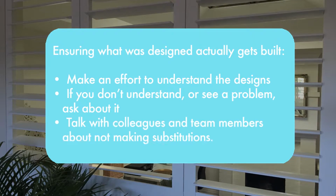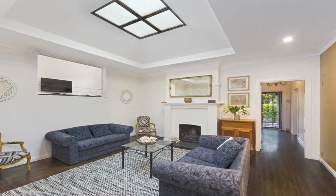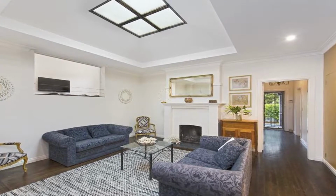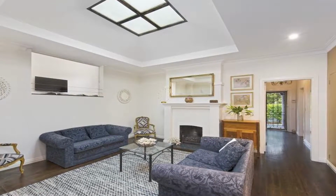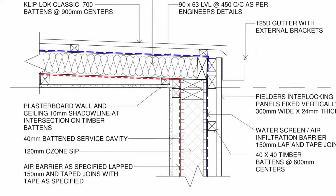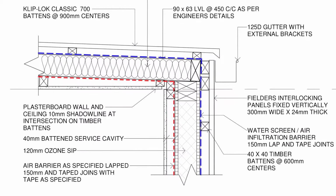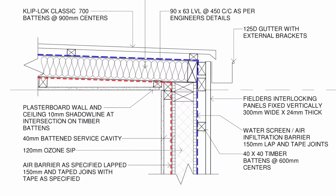Talk with your colleagues and team members about the importance of not substituting materials, products or design elements. If something has been specified, it's there for a reason. Try to remember that most elements of a home are connected in ways you may not be able to see. An extra few centimetres of insulation might be the difference between comfortable and unbearable on a scorching day because the ventilation system can no longer cope.